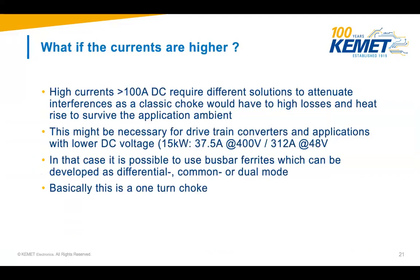So what can we do if the currents are higher? I talked about things which may conclude somewhere at 50, 60 amps or so, where it's still realistic to do this in a real kind of choke situation. But when the currents go up to more than 100 amps, specifically when you have 200, 500 amps, even up to 700 amps, we had requests already in DC for high power converters. Then of course the classical choke wouldn't work anymore. Also, the production process with bending a bus bar around the core and so on is quite difficult.